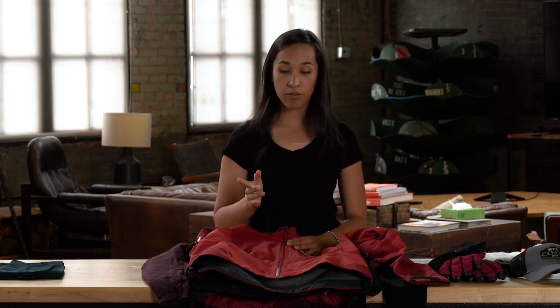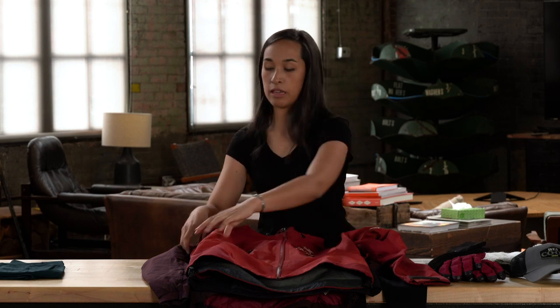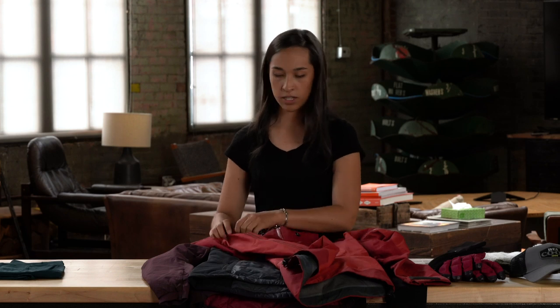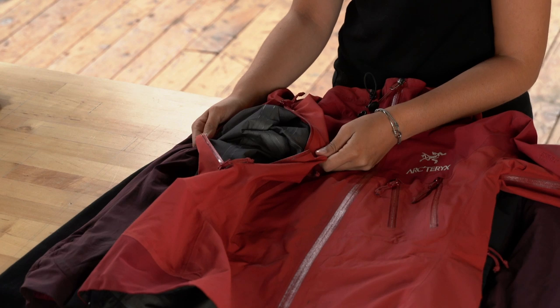You can get anything from a super minimalist, no pockets, just a thin layer to keep the wind and the water out, or you can get one with a couple of extra features. This jacket I really like because it has something called pit zips. So this zipper in the armpit, underside of the arm, opens up straight to the inside of the jacket.